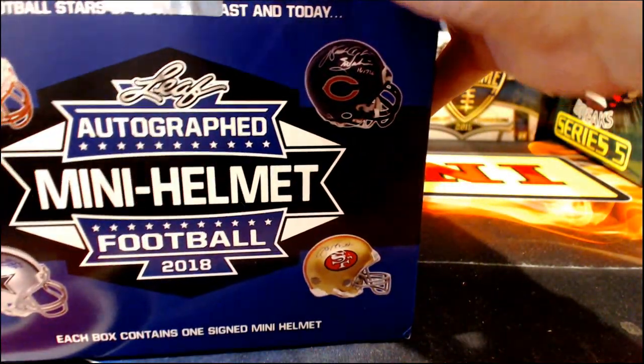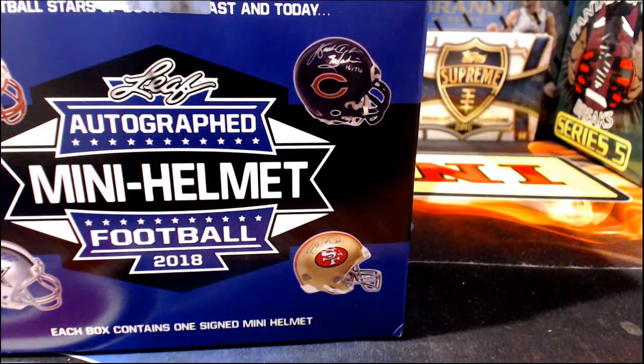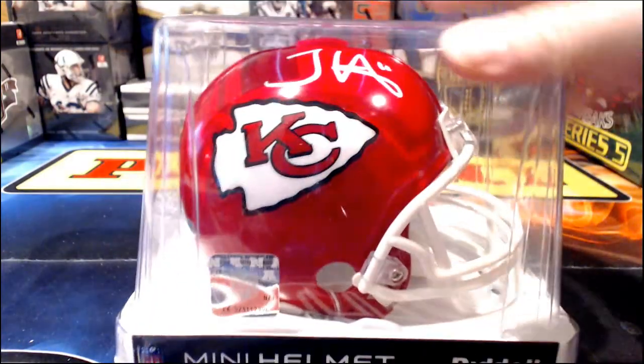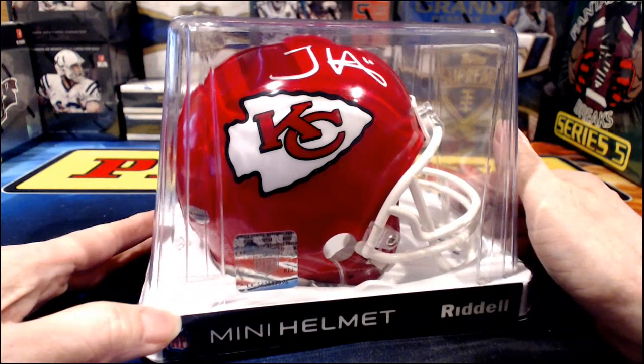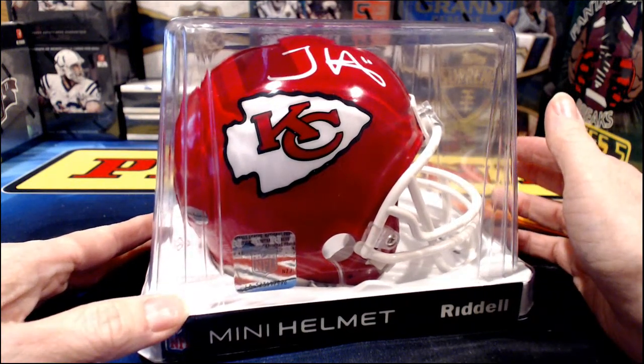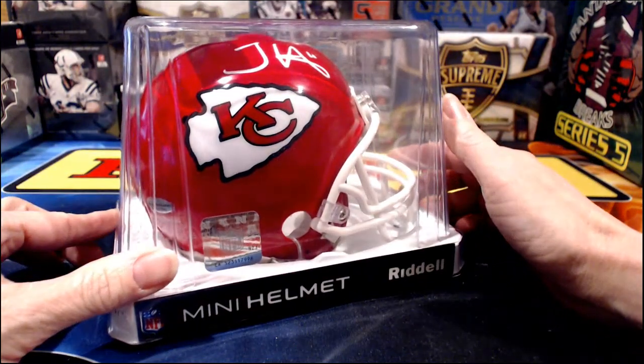There is no checklist, Rich B. Leaf does not publish a checklist for their autographed helmets or their autographed jerseys. In fact, most Leaf products don't have a full checklist, or I shouldn't say most. I should say none of the buyback things like Best Of or Greatest Hits will have one, nor do the autographed helmets and mini helmets and that sort of thing.